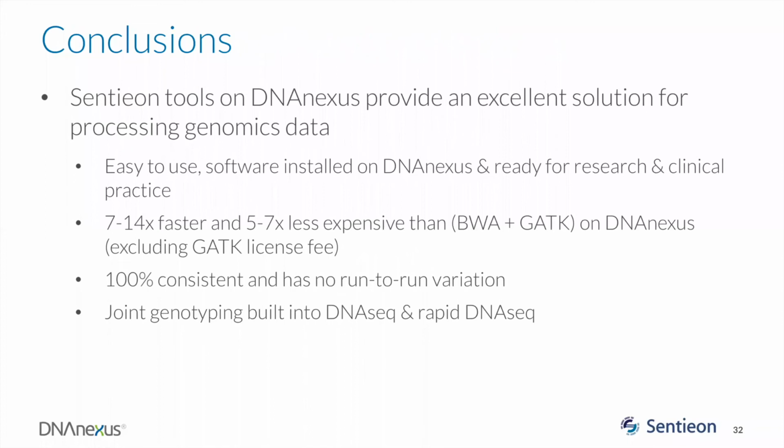So in conclusion, the Sentieon tools on the DNAnexus platform provide an excellent solution for processing your genomic data. They're very easy to use. The software is already installed on DNAnexus, and it's ready to go. You just head over to the website, which I mentioned previously, and we'll mention again, and you can get up and running with the Sentieon Rapid DNAseq app in minutes.